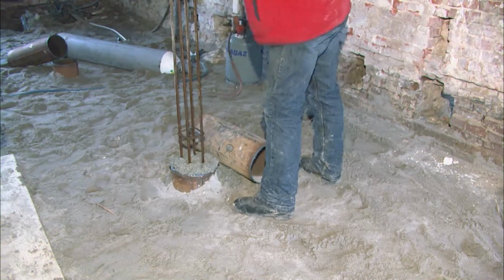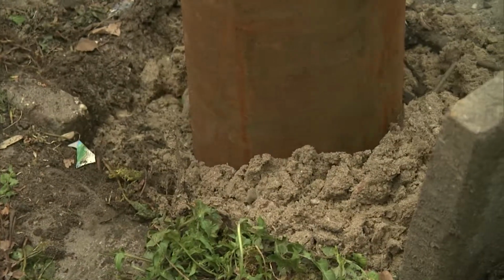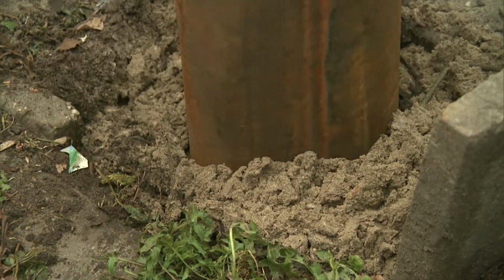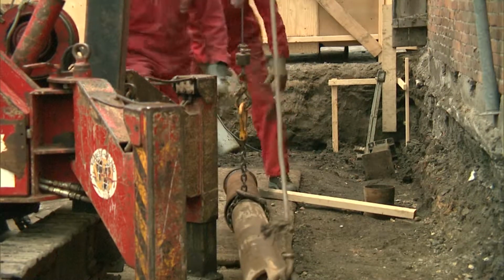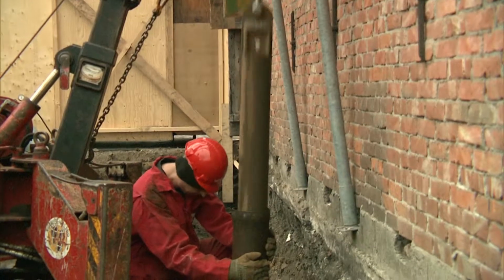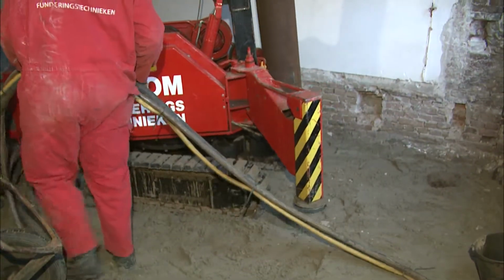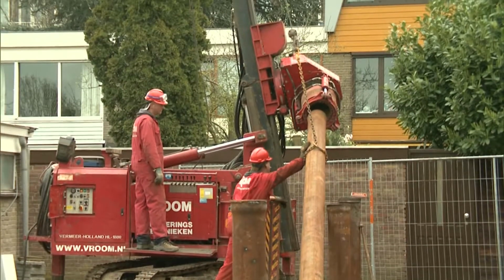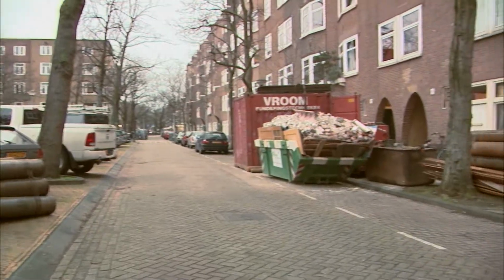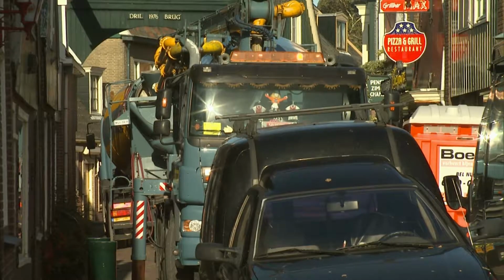The casing remains in the soil. Steel tube piles can also be driven vibration-free, but more of that later. The cast-in-situ formed pile systems are displacement systems. The combination of the steel tube piles and the mini piling rigs can also be deployed for small-scale new construction and renovation. VROOM's minis are all-rounders and excellently suited for indoor work such as foundation repair.